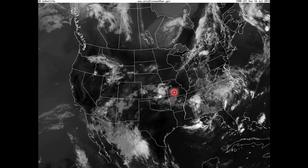Right here in the satellite image, you can kind of see the systems that are bringing that precipitation. We got two main ones of focus right here, and then over the mountains west of us, right over here. Over North Dakota and Minnesota, though, it's pretty clear.